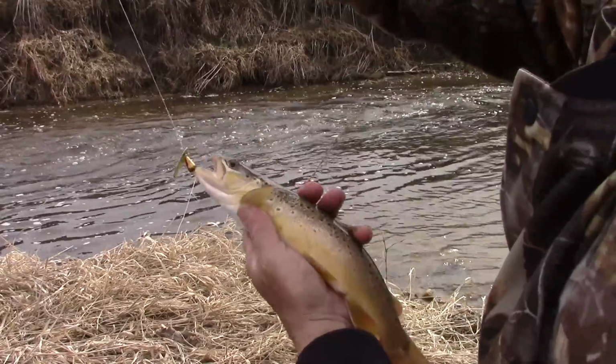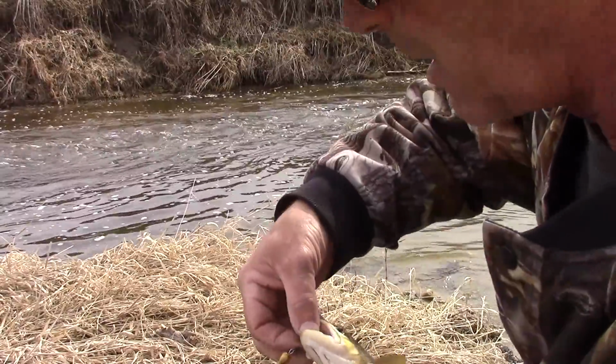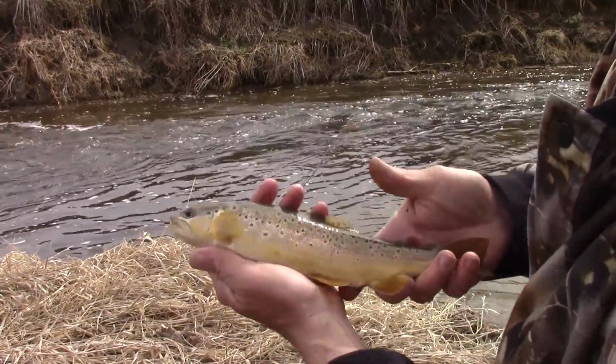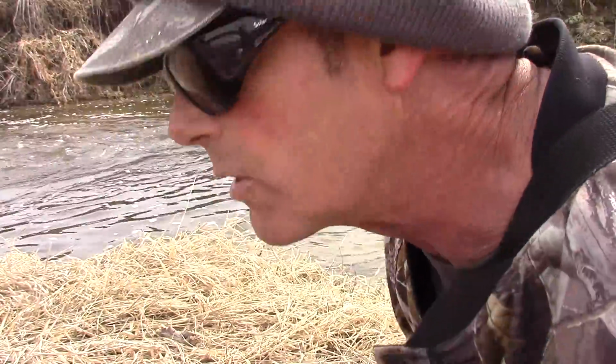Oh, look at the size of this guy. He's not the big one that was in there. That big one was much larger. But I just went backward in the run right there, and I got him just a little bit in the back of the hole. Gorgeous looking. Number 9. Oh, yes. Perfect size. Put them on the grill.